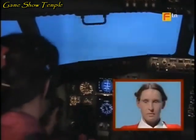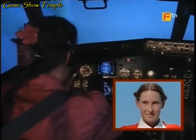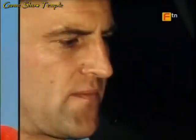And that's the sound of a stall. She pushes the control column forward and desperately looks to Captain Long, but he's not allowed to help, and there's no way out for Anne. A real pity, but that's a disaster.